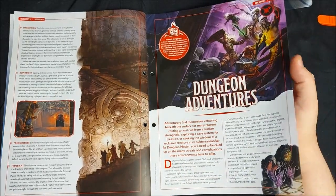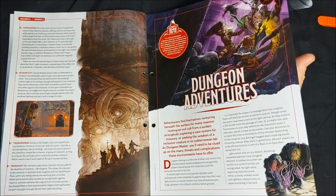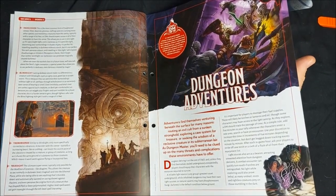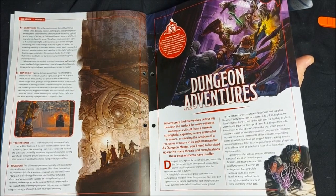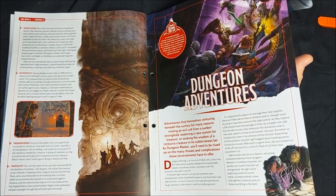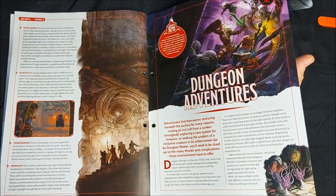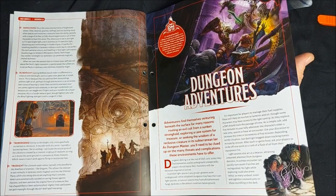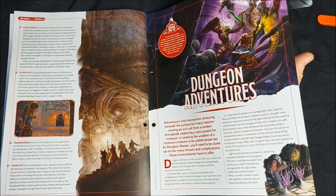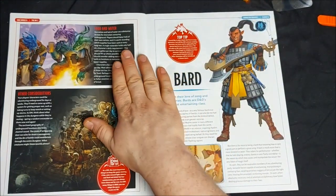But yeah, this goes into explaining plenty about how to set up a dungeon adventure, how to help prepare your players for diving into the depths. Remember that most underground adventures will be limited on light, so you want to make sure you have someone who has torches or a spell that can cast light and help you see your way through the dark.